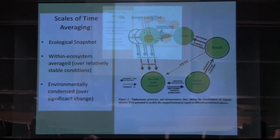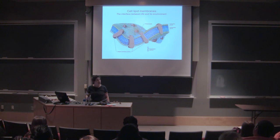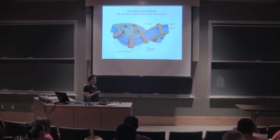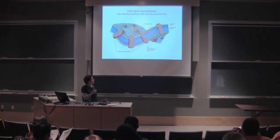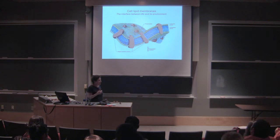Okay, so what are our fossils? Well, our fossils are not bones like the dinosaur hunters, but they're the chemical constituents of cells, and we tend to get preserved those chemical constituents that are a little less reactive than others. And by a little less reactive, what I mean is that they're maybe not as nutritious or nutritionally desired by microorganisms. And the big one are the lipids.